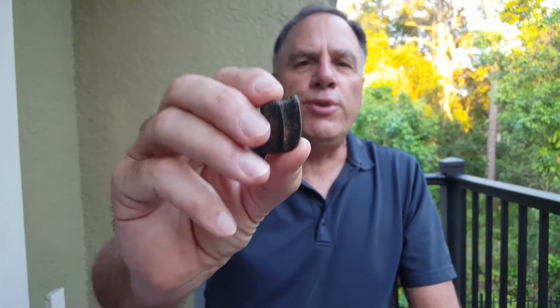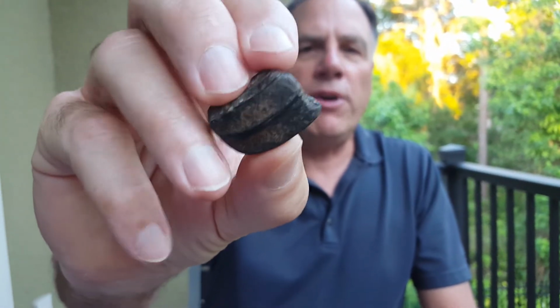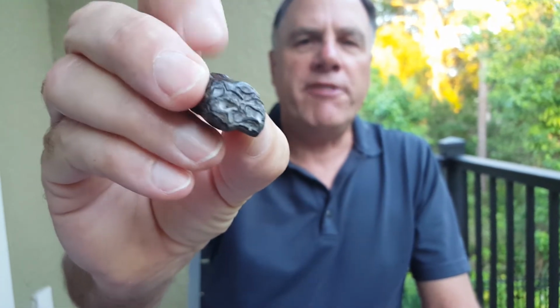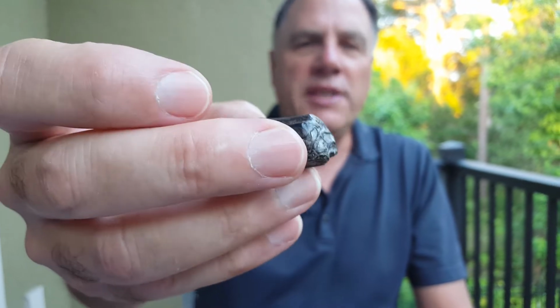Here's an interesting tooth that I found. It's the only good tooth example that I found from a mammal. I actually didn't find it in the river. It was right along the shoreline as I was walking along the Peace River.